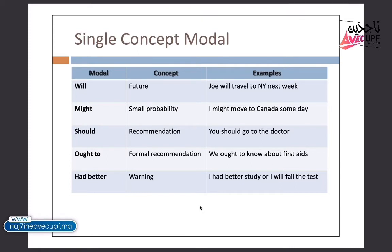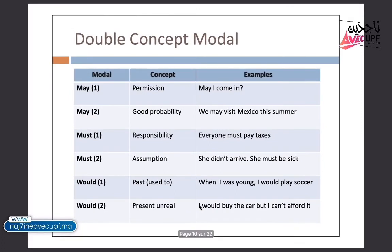Ought to: formal recommendation, هذه كتجي professional على الشيء. You ought to know about first aids. Had better: كتنصح بواحد الطريقه كتنظر. Advertisement, warning: I had better study or I will fail the test. Double concept: عندي may 1, may 2, may 3, must عندي اللي كيكون فيها permission, good probability. May I come in, هذه permission. كي قلت we may visit Mexico, it's probability. مثلا must: everyone must pay taxes, هذه responsibility.